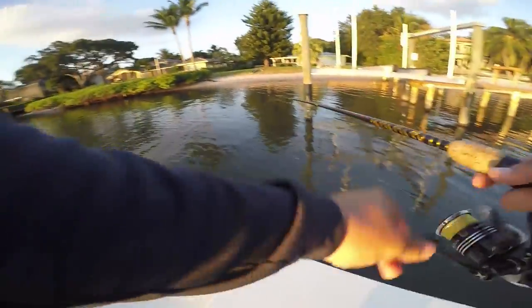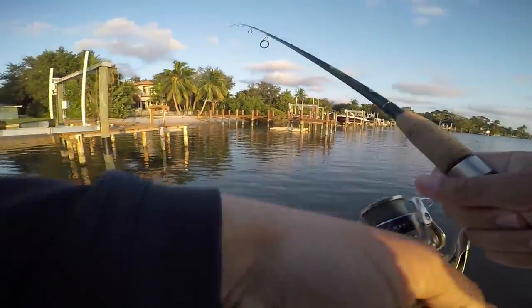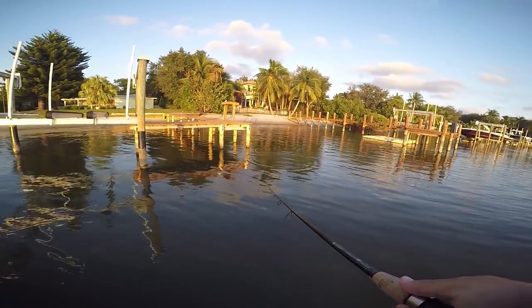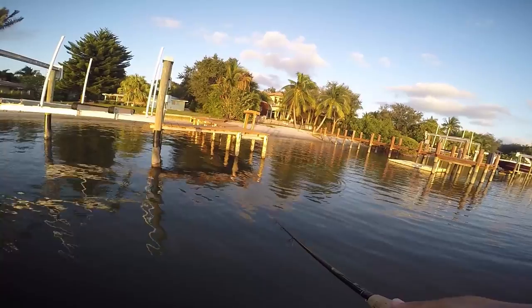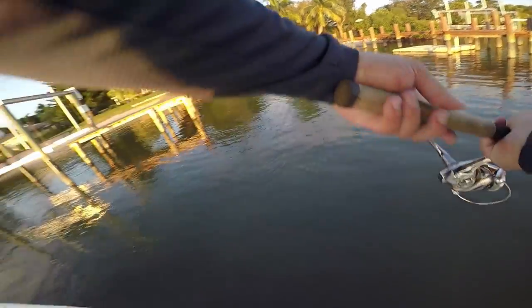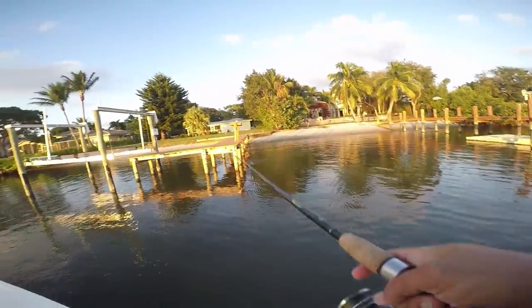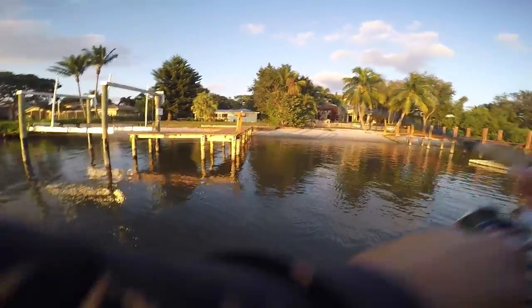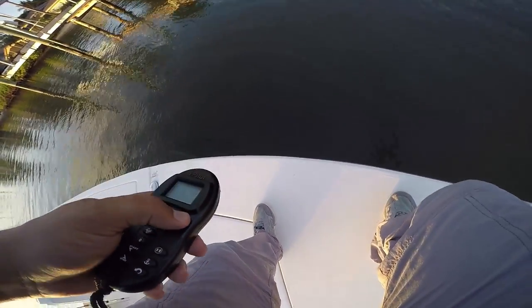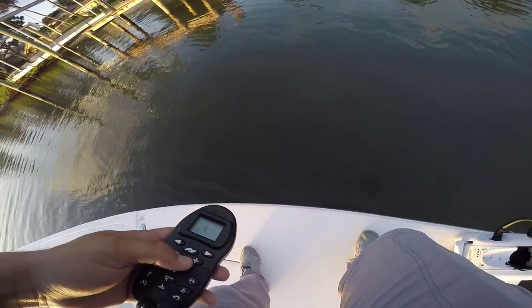Oh, there's a big fish right here. I don't know where he's at right now. There was a big fish trying to eat a mullet over here. Oh God, there he is. Holy crap. He's on the other side of this dock. There is no way I'm getting this fish. He is out and through the other side of this dock.